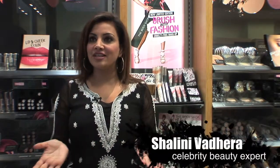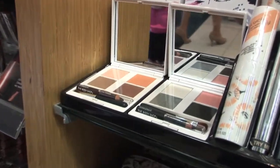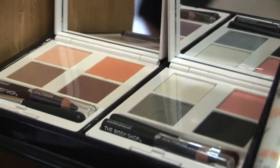So the new spring line is called Brush with Fashion, and it's a great collaboration with the London School of Fashion and the Body Shop. And they went through and created this great line which is very on trend with what you saw on the runways. So they have a few different looks. They have a very natural look, and they also have a very smoky eye with a hint of color, which I love because they pop the smoky with a pink.